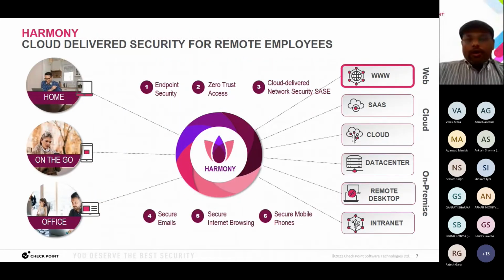So now let me go into each of the solutions. The question sometimes comes that, why should we consume all the 6 solutions, whether you have market leadership in each of these solutions? The answer is yes, because we position the solutions which are best of breed in each of their own areas. That is why you can consume these solutions on their own. At the same time, consume them as one single unified package, what we call Harmony Total. So going by each of these product areas, endpoint security to start off with.